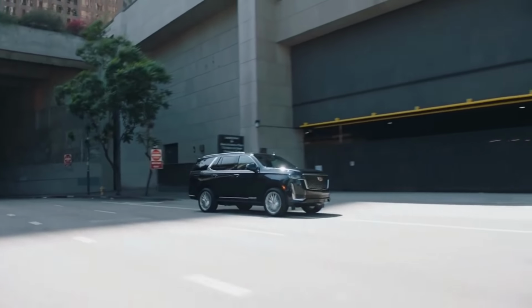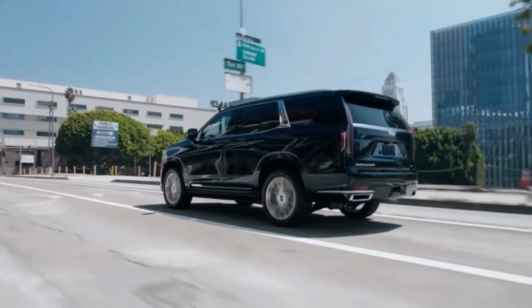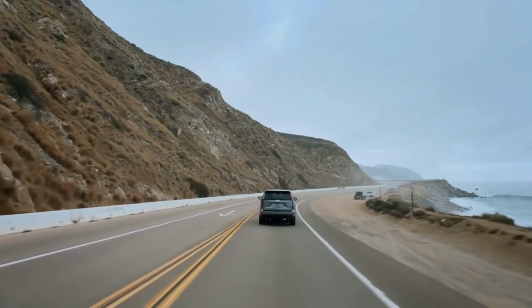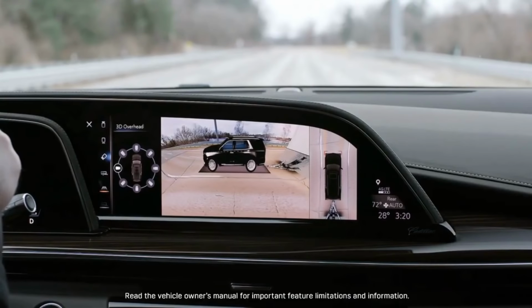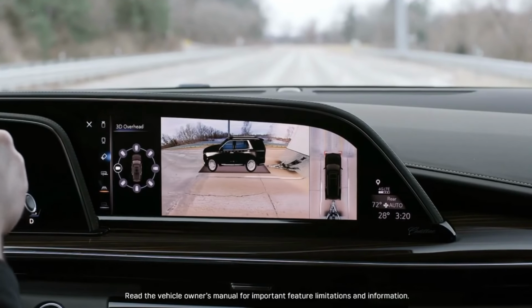Both engines provide a smooth power delivery and easily accessible torque, perfect for making your way around town, hitting the highway, or even trailering. The Escalade includes many new trailering technologies, including the integrated trailering app, trailer side blind zone alert, and a trailer label, providing the exact capabilities of your vehicle.